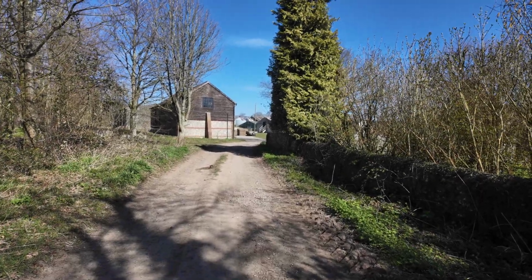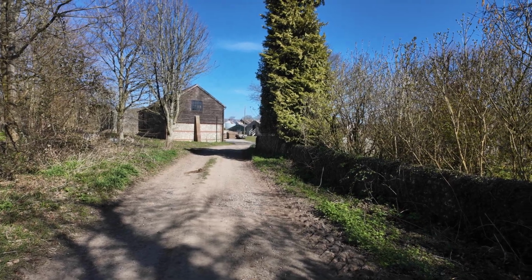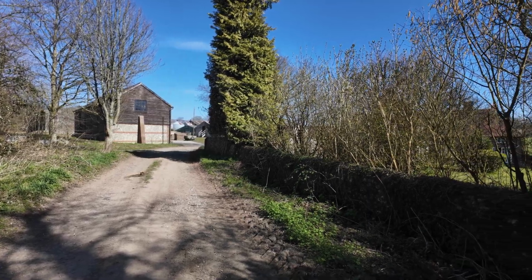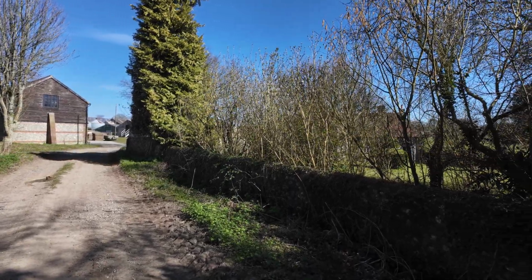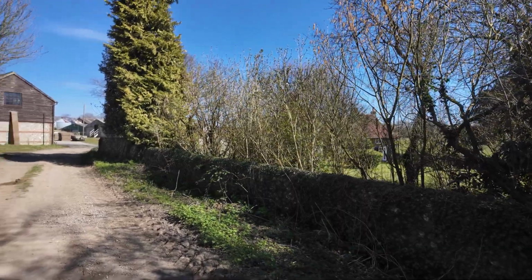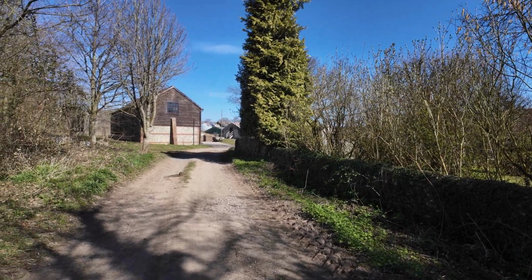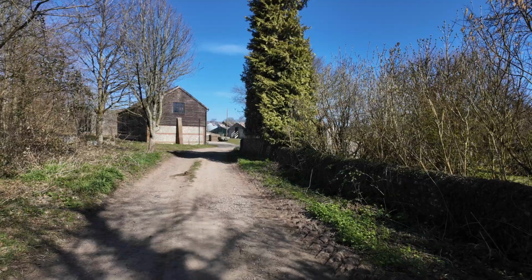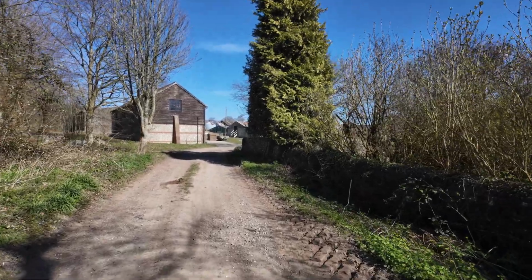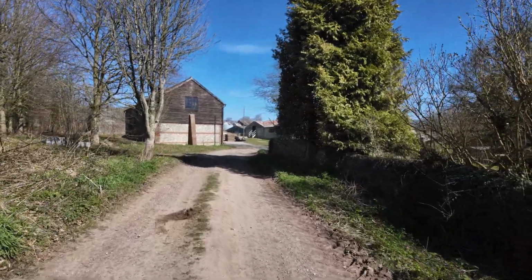So you eventually come across a farm. This is Lomer Farm, and we'll talk about Lomer in a minute because there's a deserted medieval village, the village of Lomer, which we go past in a few minutes. But in the meantime, this is still the footpath, so you're okay to go through the farm. We're just going to go up the right hand side of this barn here, then take a right.